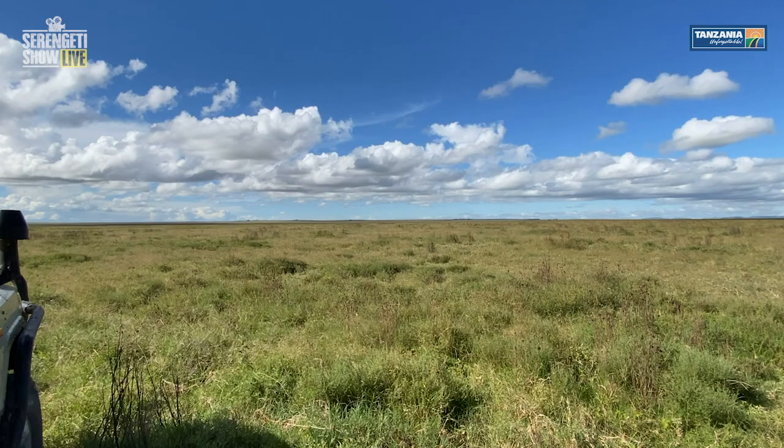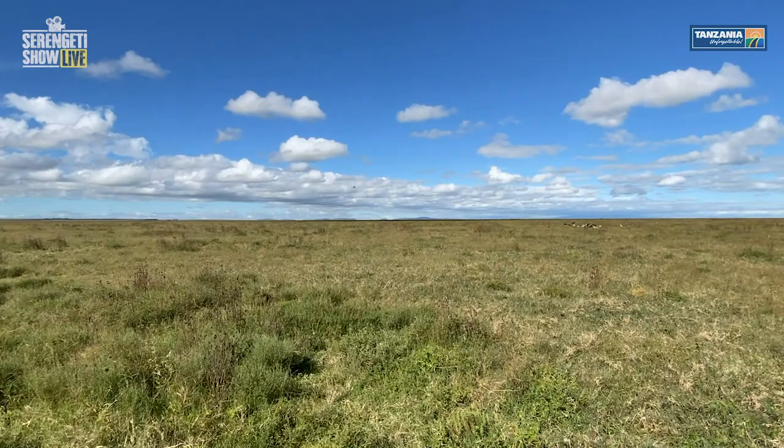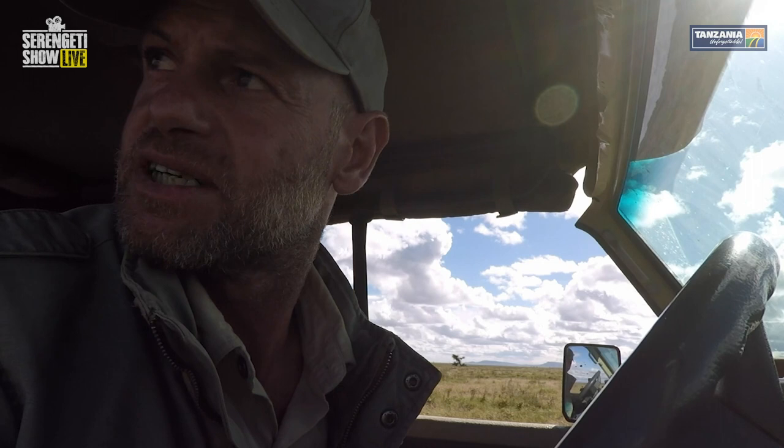Okay guys, we're going to head back to camp. It's a long day out here on the Eastern Plains, but it's an unbelievable day. So beautiful. A huge amount of migratory wildebeest and zebra. But that's it for the day. Let's see what the sunset will do from camp, and hope you enjoyed it.